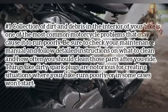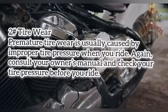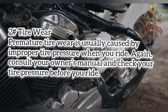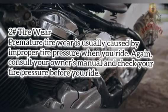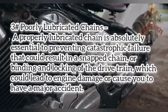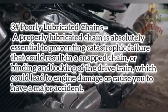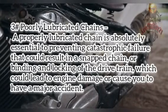Be sure to check your maintenance manual and follow detailed instructions on what to clean and how often you should clean those parts after you ride. Things like dirty spark plugs are notorious for creating situations where your bike runs poorly, or in some cases won't start. 2. Tire wear. Premature tire wear is usually caused by improper tire pressure when you ride. Again, consult your owner's manual and check your tire pressure before you ride.